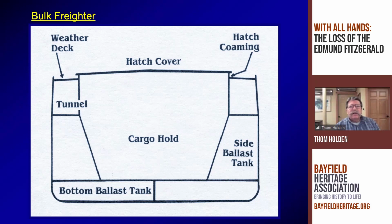And then the cargo hold, which is kind of hopper shaped in the middle, and then they have ballast tanks on either side, and then there are bottom ballast tanks. So when the boat is without cargo, you can put water in there and let the boat ride lower in the water and ride more comfortably.